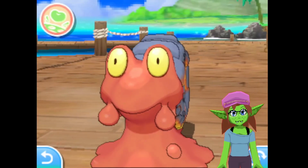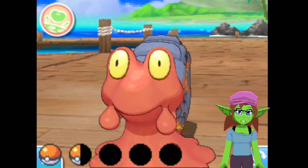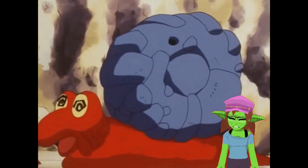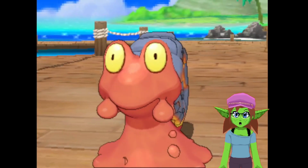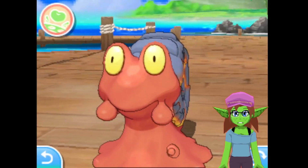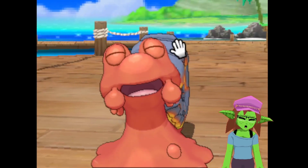And that is why, overall, we give Magcargo a score of 1.6 out of 5. This is not a very good score. Magcargo is stinkin' rad, and is good if you're keeping it in its ball most days, or just using it for battle, but as a pet, it's just a little too much.